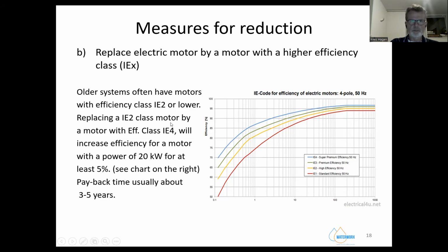The actual IE4 class, that's the class that's available now in the market, will have an efficiency of at least 5% more for higher powers. But when you have an electromotor of about 10 kilowatts, there's a difference of about 8 to 9% improved efficiency. So it's really favorable to replace electromotors because the payback time of an investment usually is about 3 to 5 years in reduced energy consumption of the system.